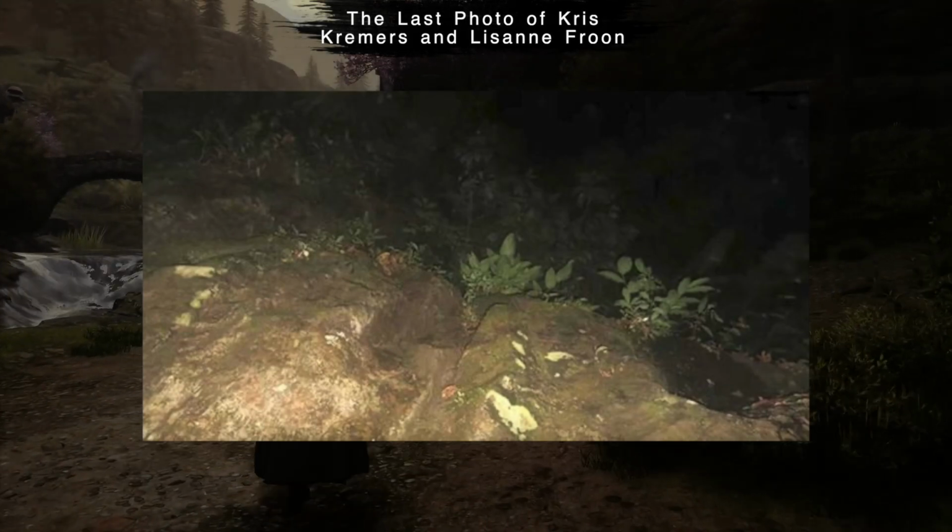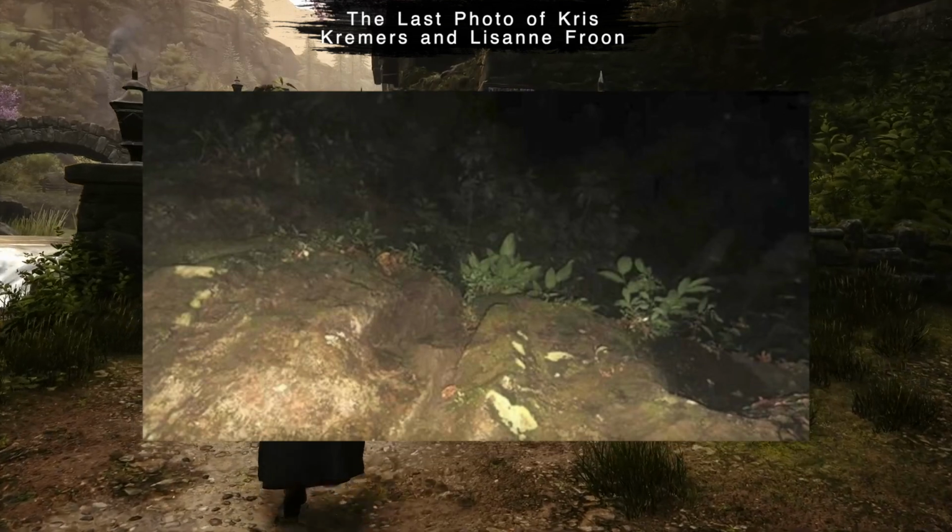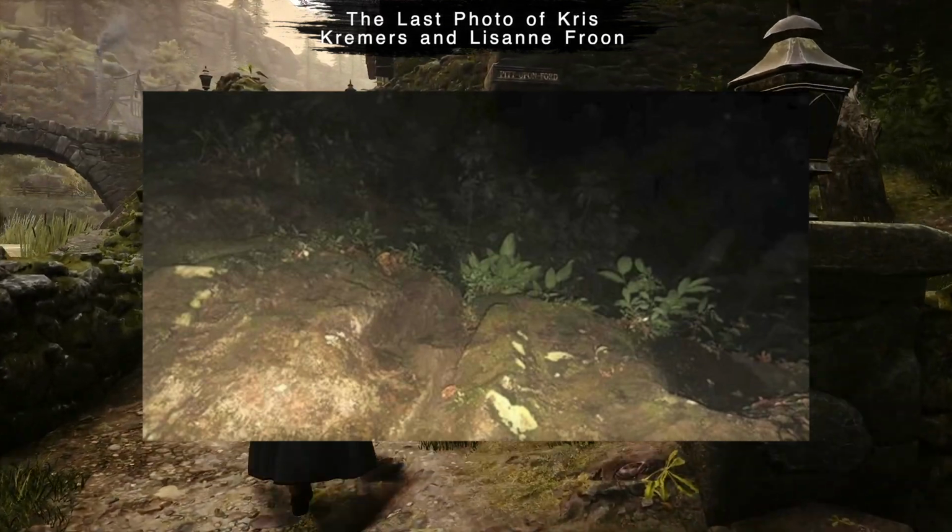The last photo of Chris Kremers and Lisanne Froon. This photo, found on the phone of one of the 2 Dutch girls who disappeared in Panama in 2014, is the final piece of a tragic puzzle.